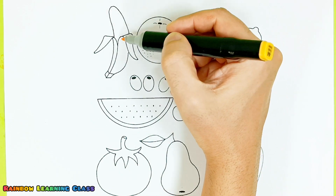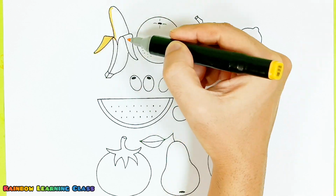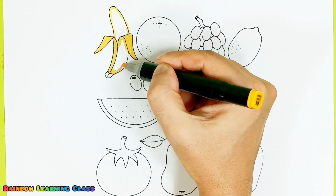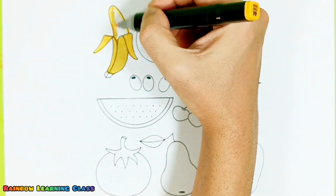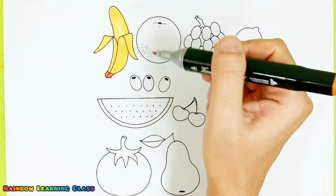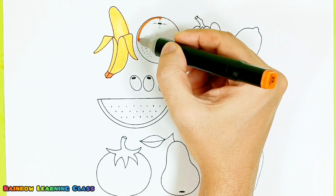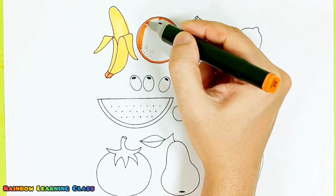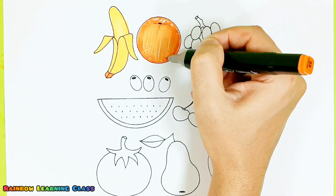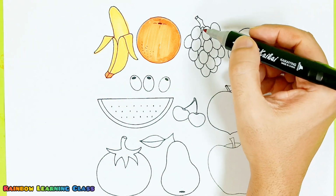Yellow color, banana. Banana is yellow color. Orange color. Orange is orange color. Purple color. Grapes. Grapes is purple color.